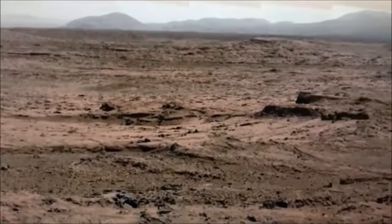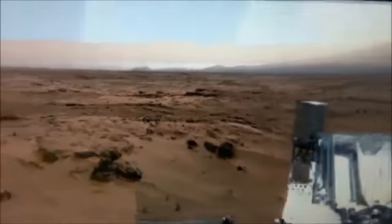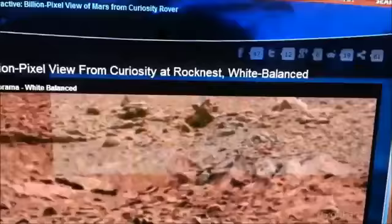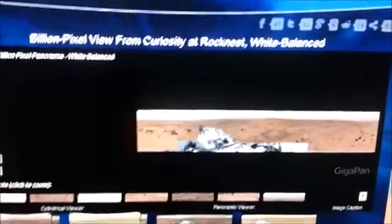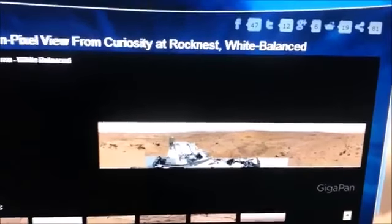Remember this structure here. And you're going to come back. Alright, and you're going to go to the 1,000,000,000 pixel rock nest white balanced. I'll give you the link. And this is just the image that's not white balanced. Two different NASA images. This is the one that's not white balanced.